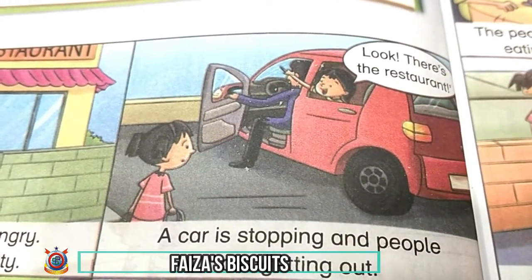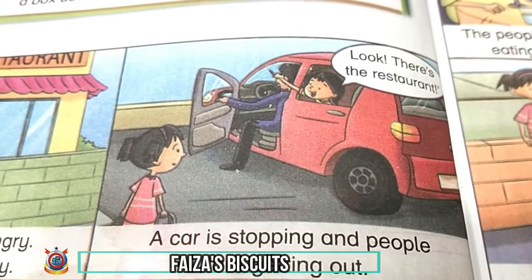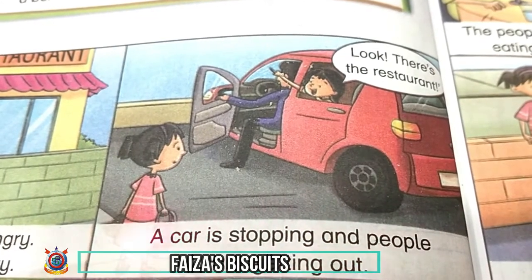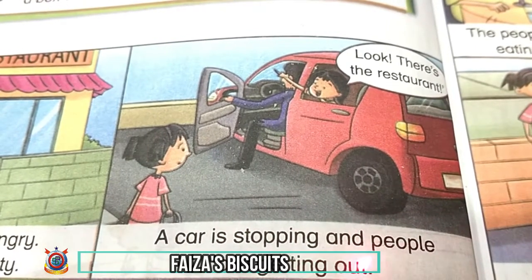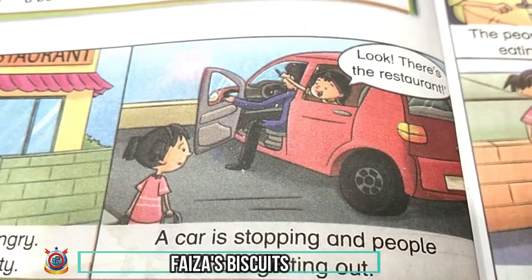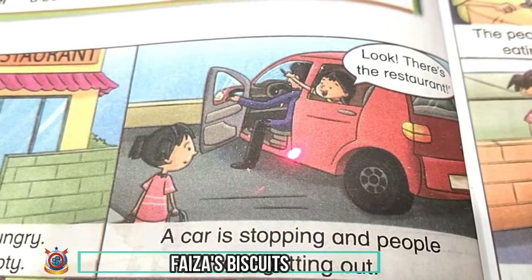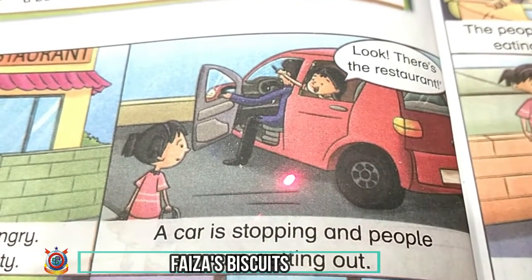Now let's read the sentences. A car is stopping and people are getting out. Now a car is parking near the restaurant and the people are coming out of it. People are coming out of the car, getting out of the car.